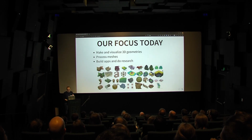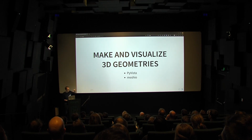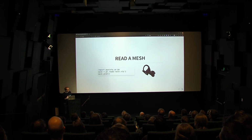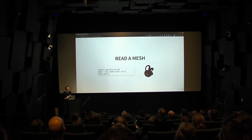So to start, let's visualize meshes and geometries. We will use PyVista, and meshio is kind of the backend for PyVista to load data. It's actually very simple in Python these days. With libraries like PyVista, the only thing you need to do is to import the library and call pyvista.read with the name of the file where the mesh is located. Many formats are supported, so there's definitely no need to worry that your format will not be there.